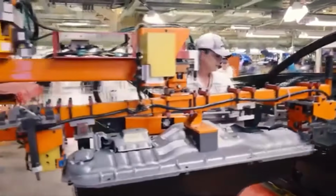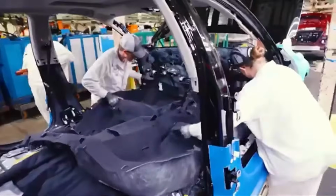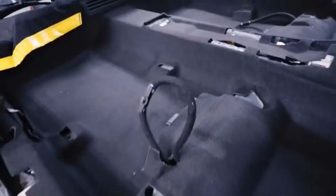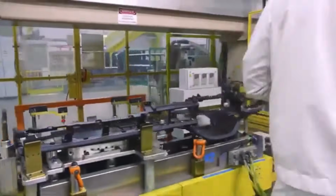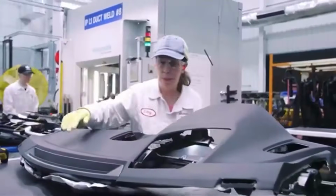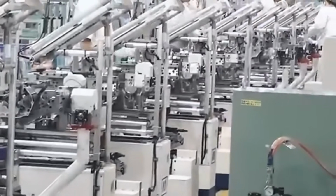Dozens of robotic arms arc and swivel across each cell, welding panels together with pinpoint accuracy. These arms are fitted with spot weld guns, seam welders, laser cutting tools, and even rivet actuators, all pre-programmed for the vehicle model and trim level currently on the line. Guided by 3D coordinates, these robots can perform hundreds of welds in just a few minutes.